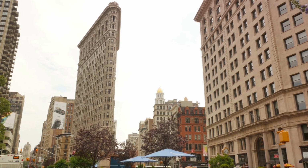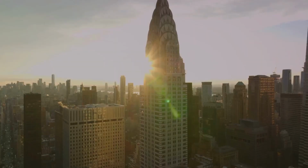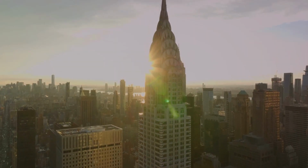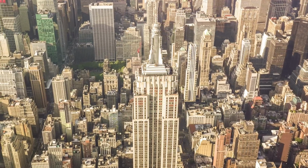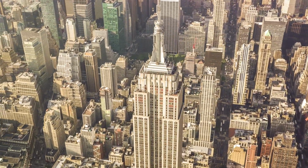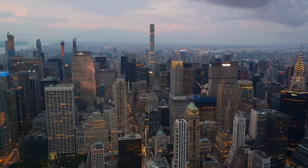Its triangular shape, a necessary adaptation to the plot of land it was built on, gave it a distinctive silhouette that continues to captivate onlookers to this day. Yet, the Flatiron was just the beginning. Soon, more skyscrapers began to rise, each one taller and more grandiose than the last. The Woolworth Building, the Chrysler Building, the Empire State Building. These are the names that have come to define New York's architectural landscape.